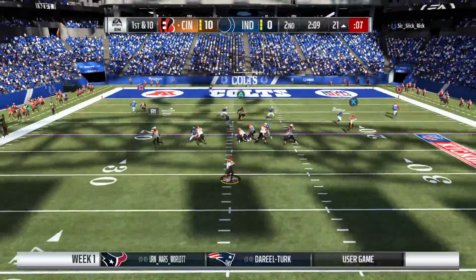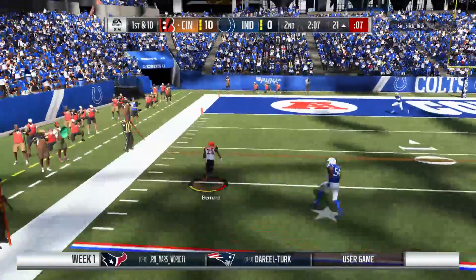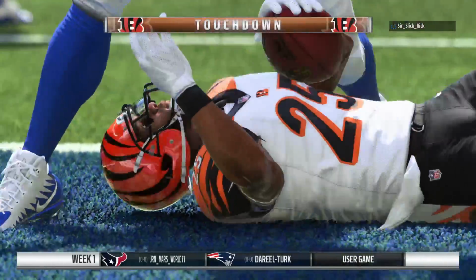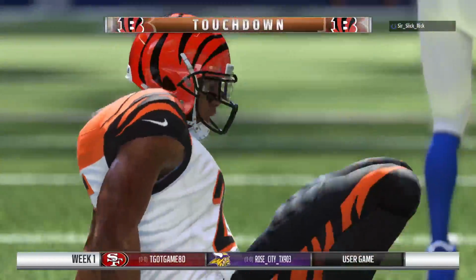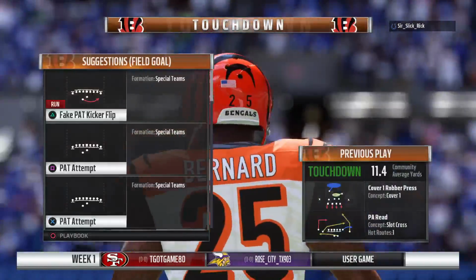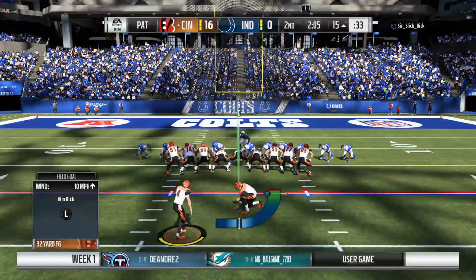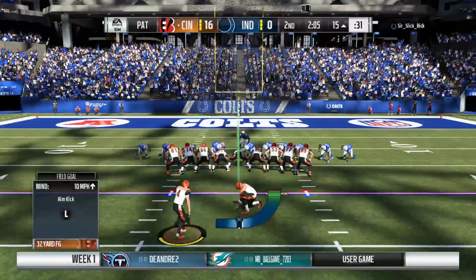Dalton. He drops it off for Bernard. And he will take it on in for a Bengals touchdown. Giovanni Bernard from 21 yards away. And the Bengals are able to grow their lead.